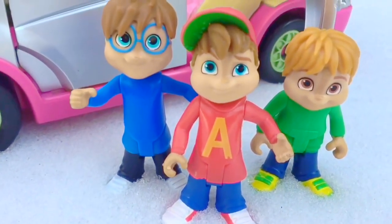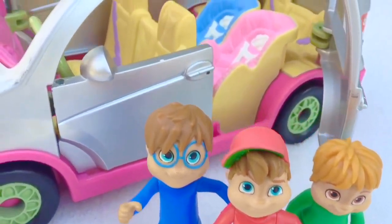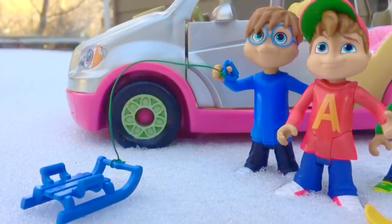It snowed last night and I noticed some paw prints in our yard. Do you know what they could be? I think it was a bunny that hopped through the yard. Since it's snowed, the Chipmunks and I are going to go skiing today. We need to pack all of our equipment into the car. Skis, ski poles, and a sled.